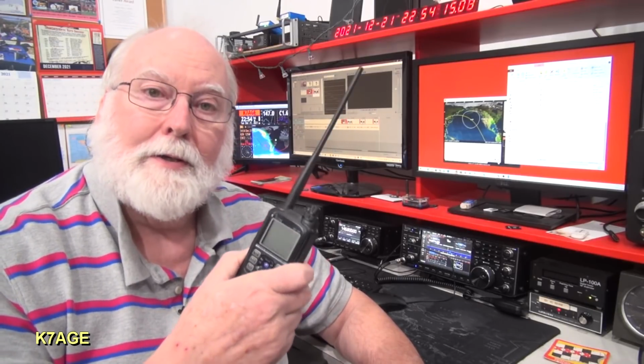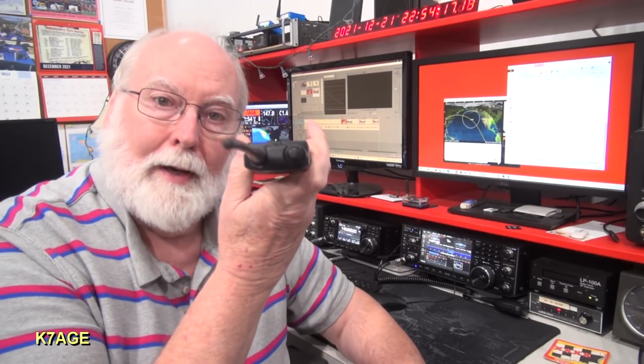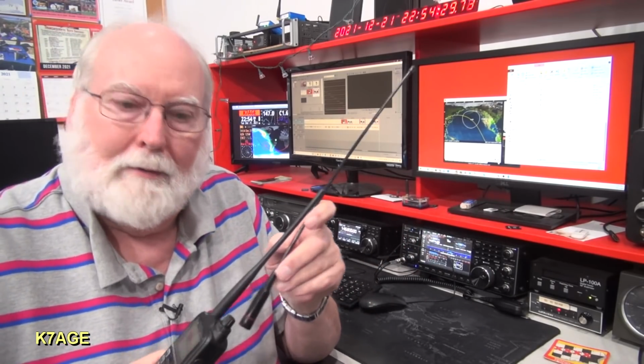When the space station's coming over, don't point your radio at it, have it broadside. There's a null off the end here. This is minimal reception, and broadside is better. If you have one of these longer antennas, it works even better. You can use a mobile radio. Your mobile antenna will probably receive it just fine.